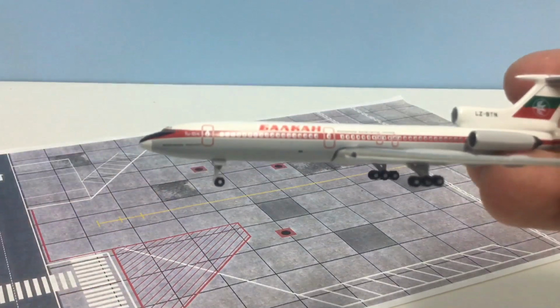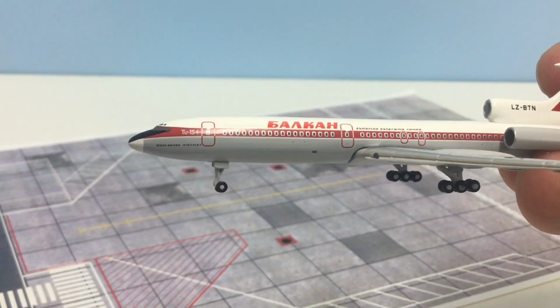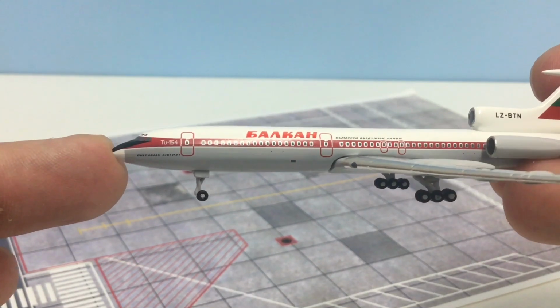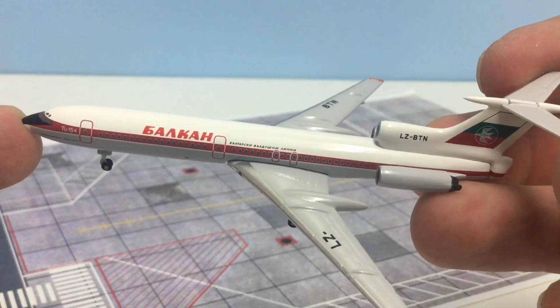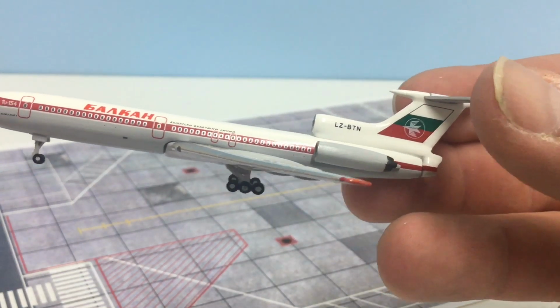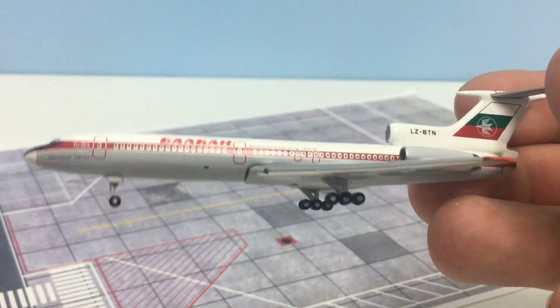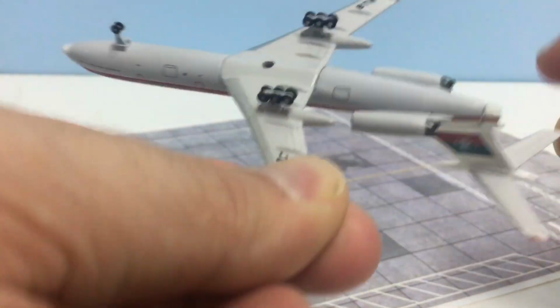If we bring it up close to the camera, we get the camera to focus. You can see AC has actually done some really good print work here. It's really crisp, really bright, and some good detail. Now, I haven't done a proper full review on this, obviously, but the scheme is looking good. Yeah, the joint line isn't spectacular here, but it's an old mould. Otherwise, I'm liking this. This is looking really nice.